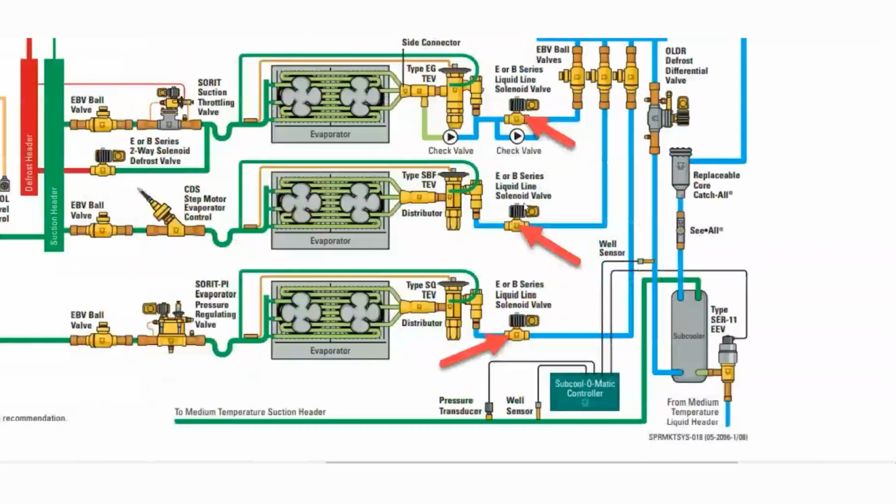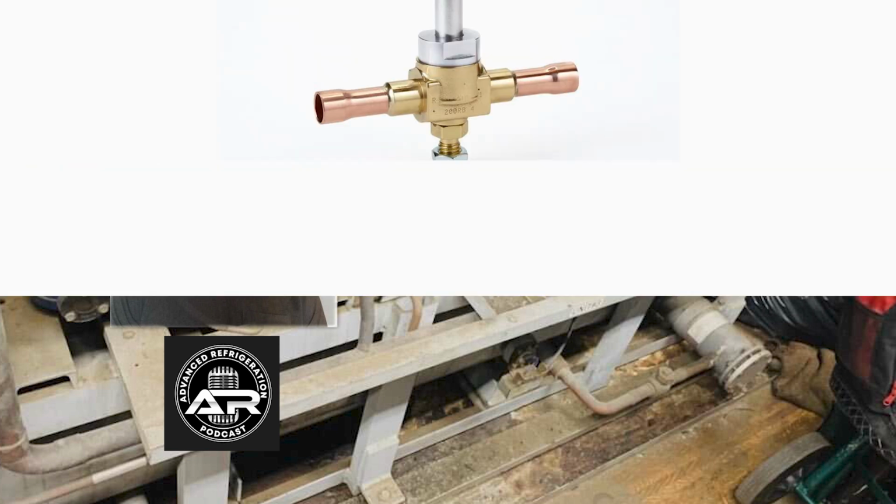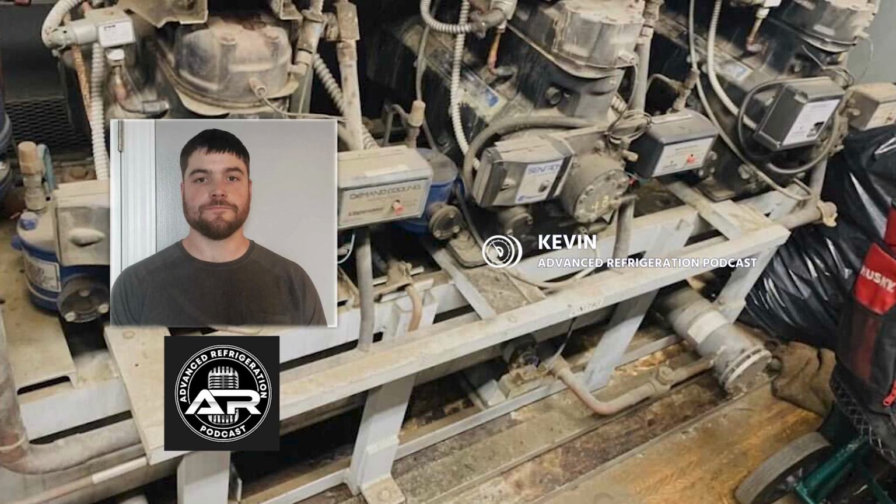On this solenoid, sometimes you can have biflow solenoid valves. So in the instance of that top solenoid, you technically wouldn't need that check valve if that was a biflow solenoid, where you could have flow in either direction. But these are all single way, one way solenoid valves in this pictorial. Depending on the system, you may have a liquid line solenoid valve, you may not. It just depends on the customer setup. Like Brett was saying, we have these liquid line solenoid valves on here, but depending on the customer, some customers don't have liquid line solenoid valves at all.